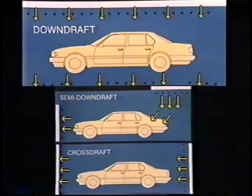Downdraft spray painting booths were compared with cross-draft booths and semi-downdraft booths. These types of booths are illustrated here. The downdraft booth is recommended because it results in lower concentrations of paint overspray. The downdraft booth must be designed for the correct amount of airflow into the booth and out of the booth. The booth must also be maintained properly.